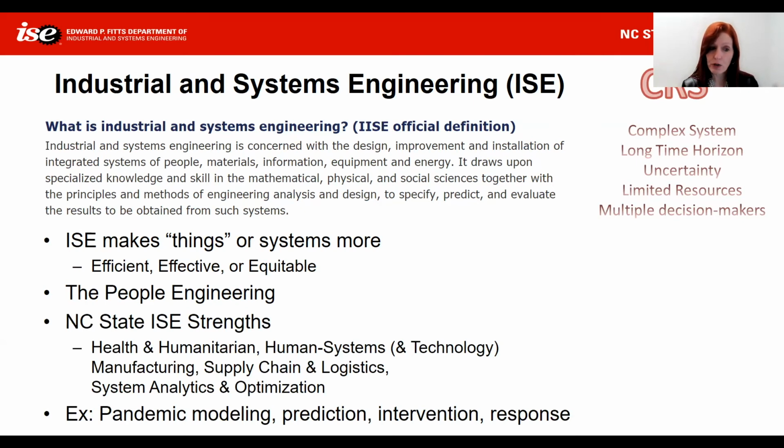We have health as well as humanitarian, including disasters. We've got people working in human systems and looking at interactions with technology. We've got strengths in manufacturing, in supply chain and logistics, and in data analytics and optimization. As one example of how this all fits together, several of us are involved with pandemics, and we've been doing disease modeling and prediction for many years. We're looking at a system like North Carolina, with schools interacting with universities and people going to work, incorporating behaviors and data, and really thinking about interventions and response across that overall system.